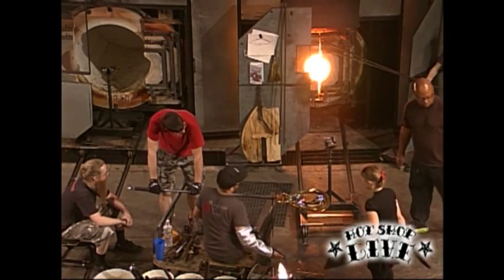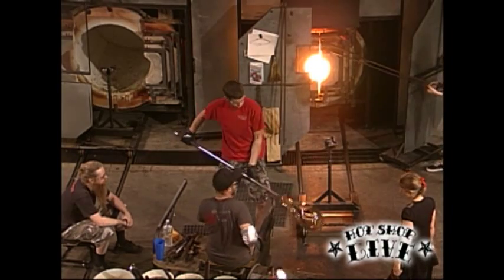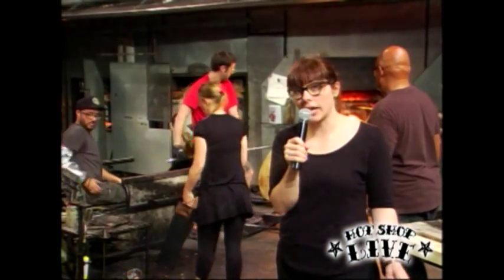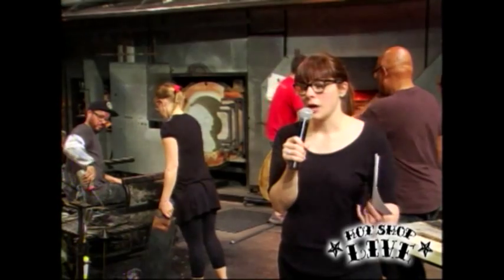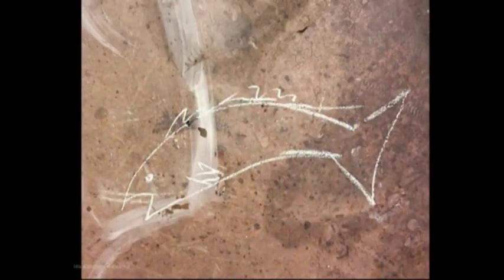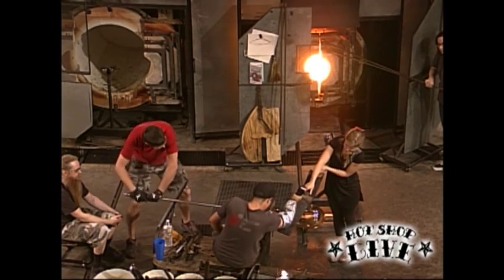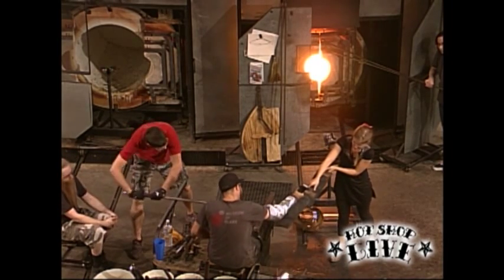Okay, so we're about midway through making the body form. There's a lot of little bits that need to be added to enhance the features and fins of the piece. So there you see another drawing of a fish that they made this week. They've been working on quite a few fish for this installation, as well as many other pieces here that you see on the floor for other installations.